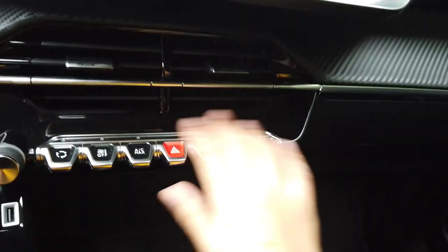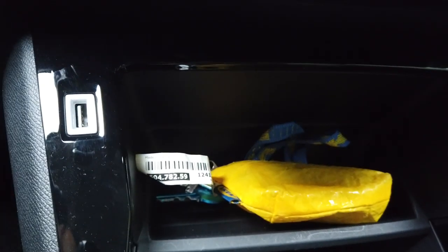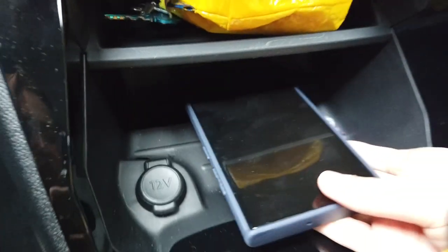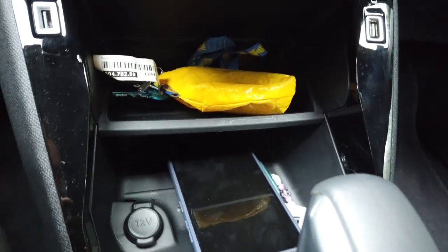So here in the middle, after your nice little buttons, you get your Android Auto input, the charging port, and your 12 volt. What I like about this one is you have your two row thing, so I can put stuff on top, and if I don't want it to get super jumbled and mixed up, say with my phone, there you go. So you can kind of keep it organized, which is nice.